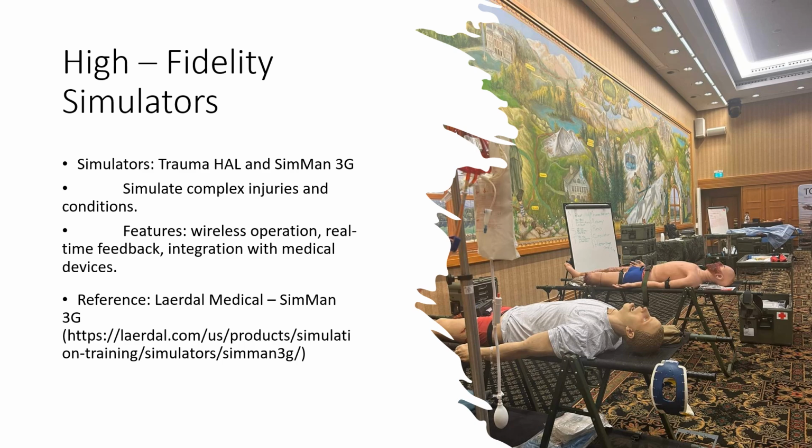Right, so it can be wired or wireless operation. It really just depends on your budget and capabilities. The real time feedback means that if your physician, paramedic, nurse, or anybody who's a part of the healthcare team says, hey, I just performed a needle decompression, do their lung sounds actually change? Or we just gave this medication, or we just hung some blood. Does their pulse come back? Does blood pressure change? And so forth and so on. So that's what I think of when I think of a high fidelity simulator.